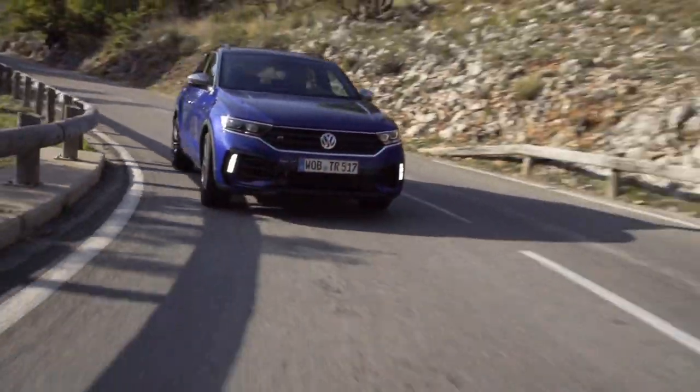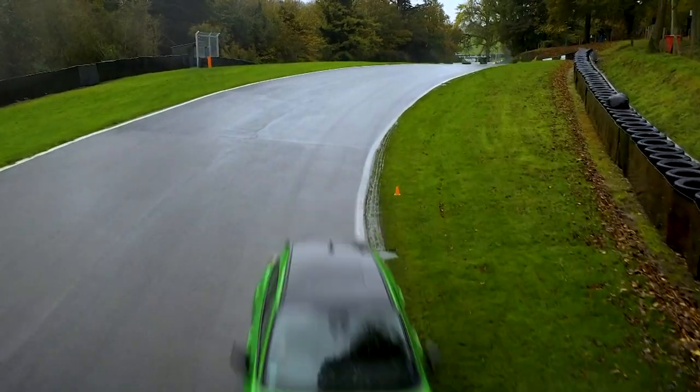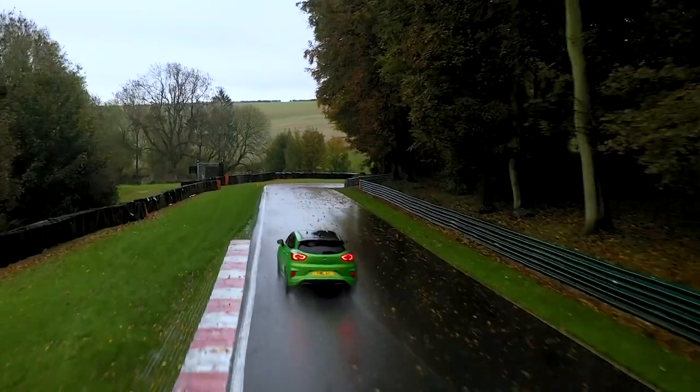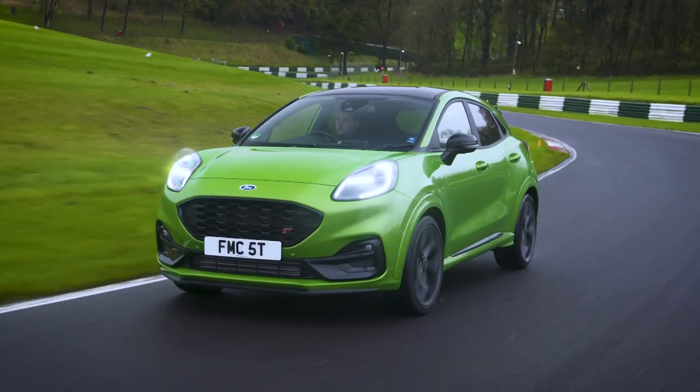But while the T-Roc R is undeniably rapid, it's the Puma that we find ourselves being drawn towards. It's good-looking, practical, good value, and most importantly, a crossover that petrol heads can really enjoy.